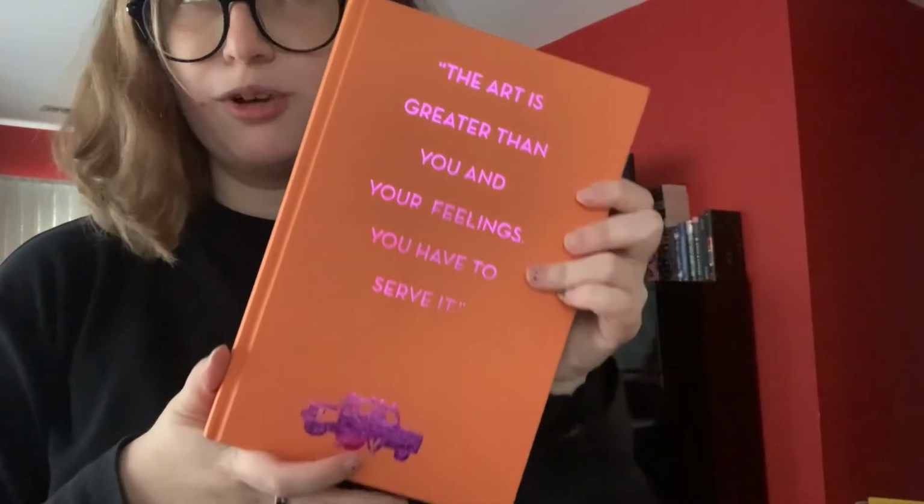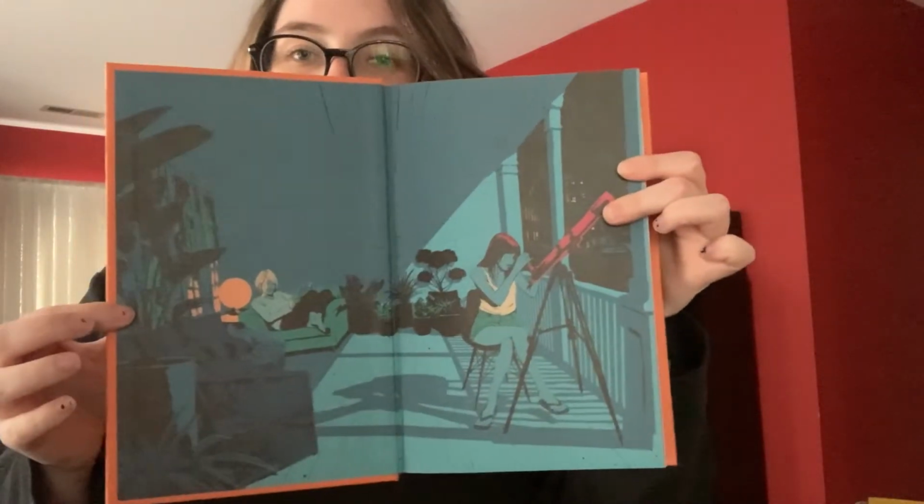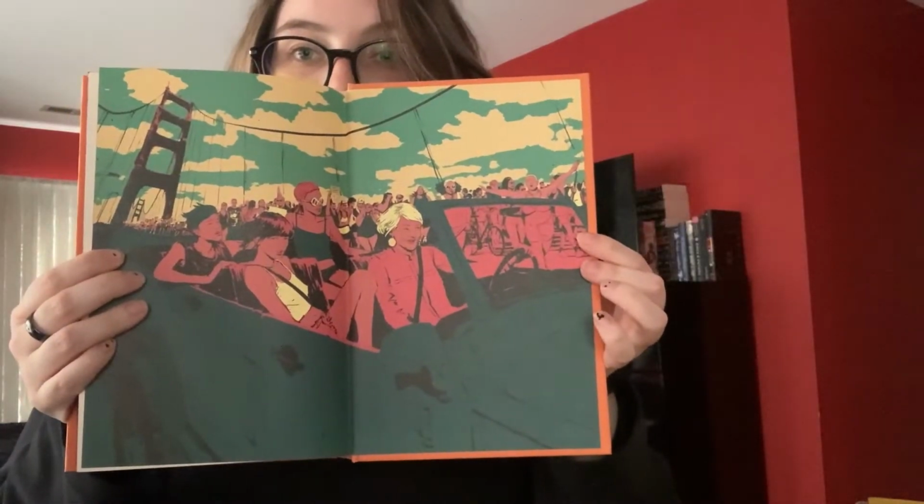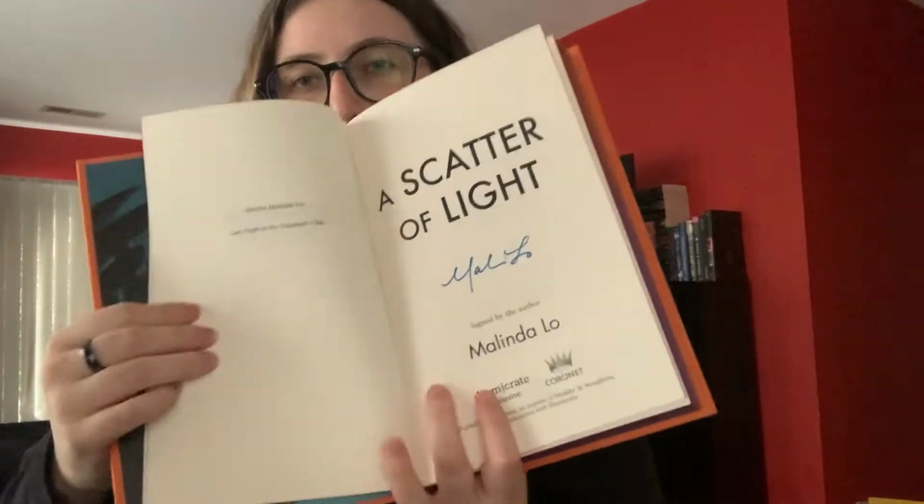This is the one that I saw, the end paper. This one's orange. Art is greater than you and your feelings. You have to serve it. We have them at the pickup truck. Again, this beautiful, beautiful art. I'm taken aback. I'm genuinely taken aback by these. They're stunning. In a blue pen this time.